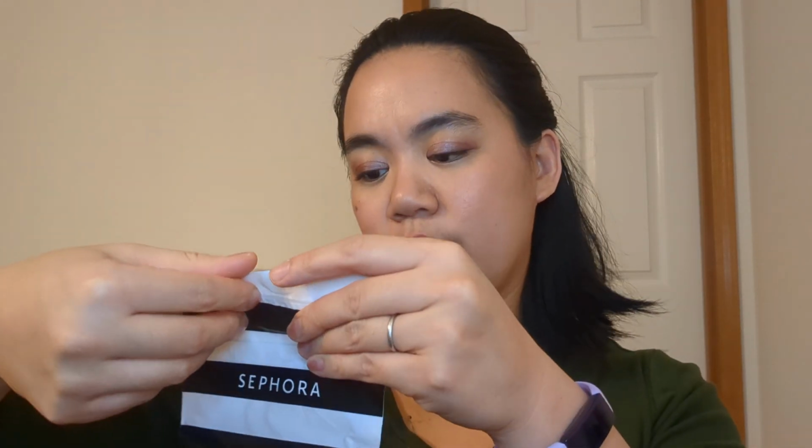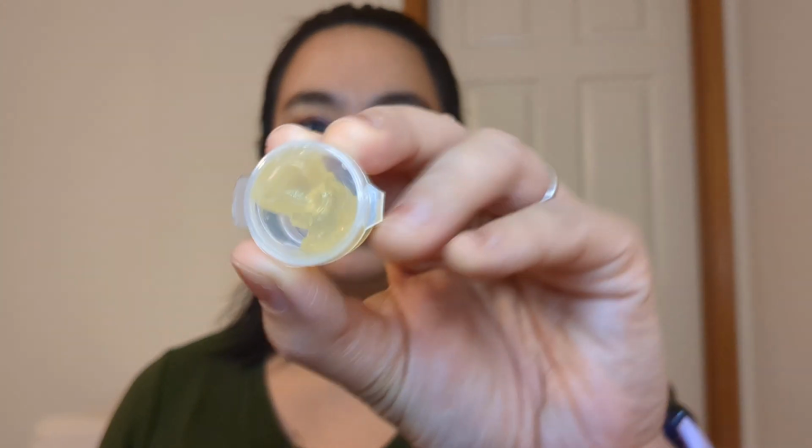Oh, here it is. I had a feeling it was in this bag. I just didn't know which pocket. So I picked up one brow product, one hair product to try to use in my brows. One of them is from the brand Pattern. It was their Edge Control. I think it's the yellowish one.